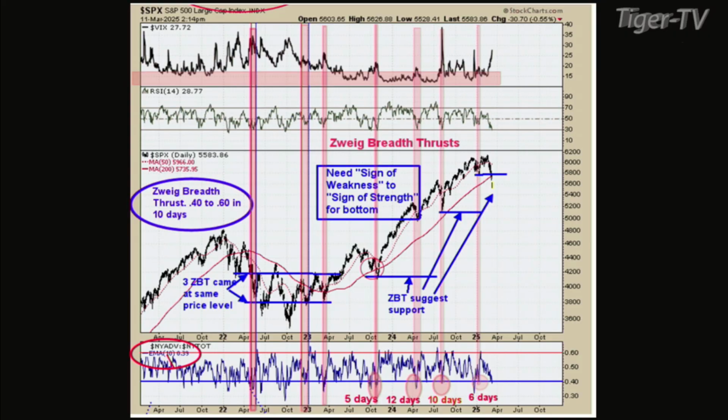But if we do get to 0.6 in 10 business days, then we'll see. Will it happen? Don't know. But if it does happen, then I'm back to bullish. If it doesn't happen, I think we're just kind of sideways this year.